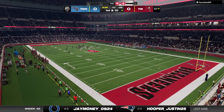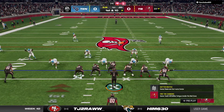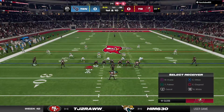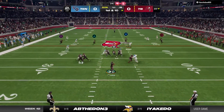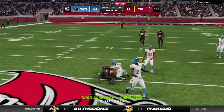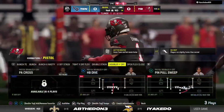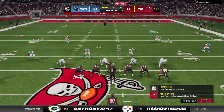2nd and 1, and people want to run the football. This is where every back in the league is supposed to do exactly what we just saw there. Pick up the first down. Off of play action, here's Lance. It's caught by Mike Evans, and he'll be taken down across the 50 at the 45 in enemy territory.